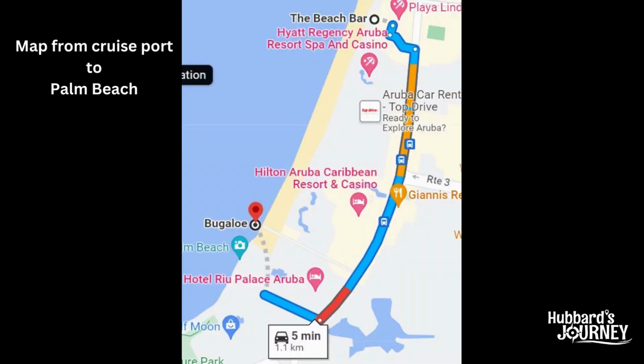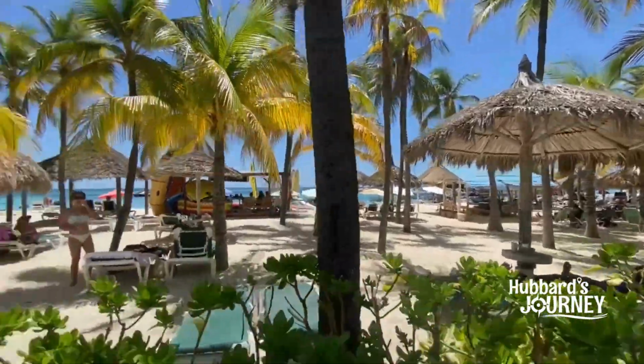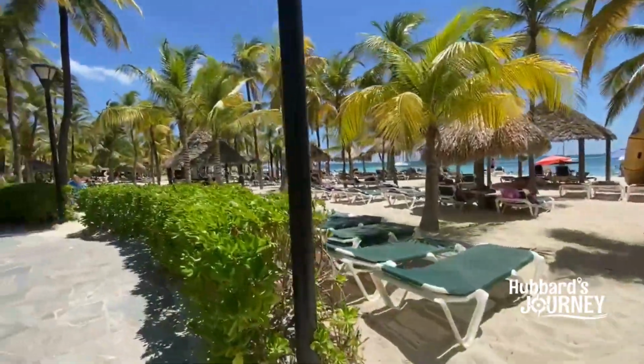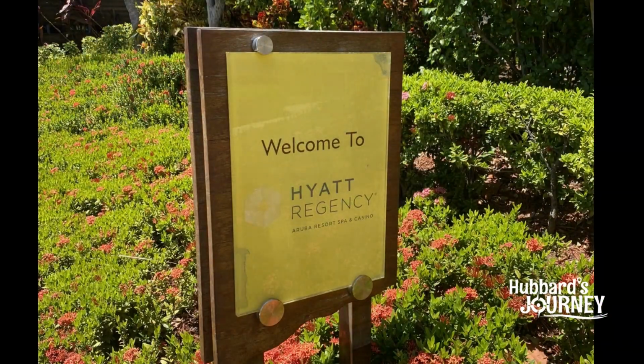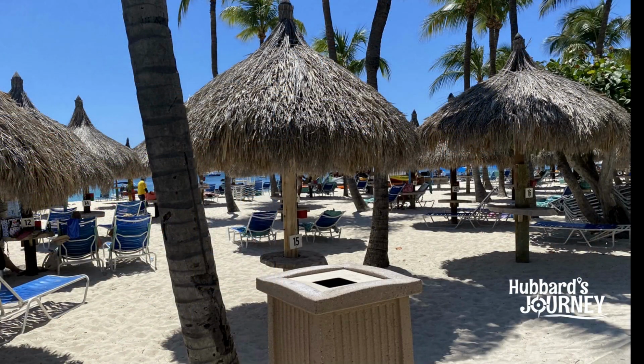Here's a map from the cruise port up to Palm Beach area. You'll see the walking path. That walking path is in between the hotels and the beach. Our first stop is going to be the beach bar. If you happen to see Julissa there, tell her Michael said hi.